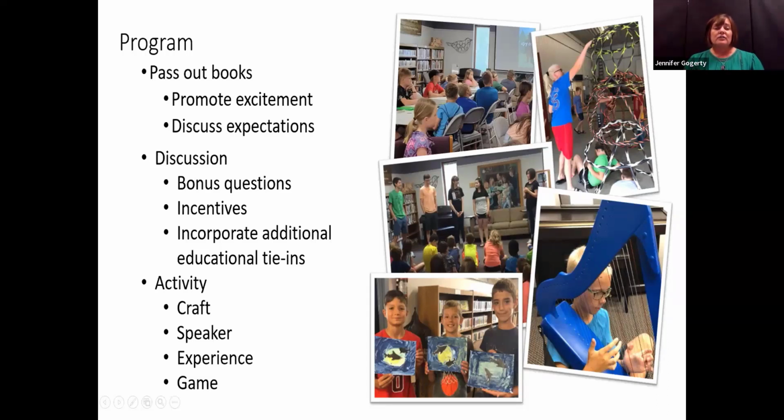Another thing to add to your discussion would be educational tie-ins. This summer, one of the things in our book was about a hippo and how big his teeth were. Well, we actually measured out how big a hippo's tooth is, and to see the scope and scale of that was just mind-blowing for them. Just something as simple as getting out a yardstick and showing them how big that was. So, all stories have different historical components at times, or just fun facts. And so to add that as part of your discussion is always a fun thing to do.